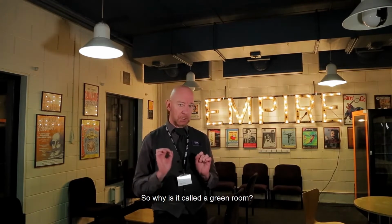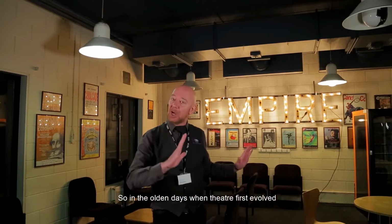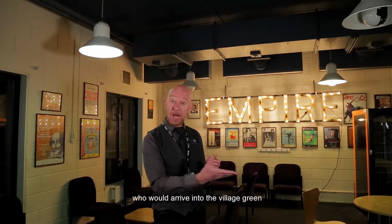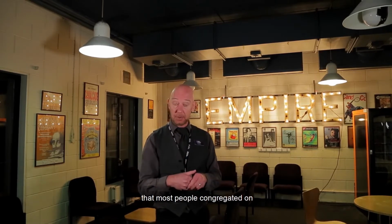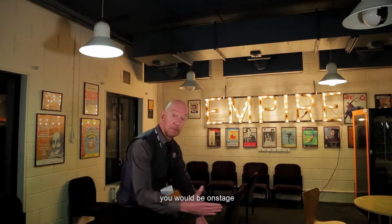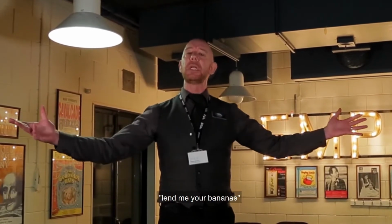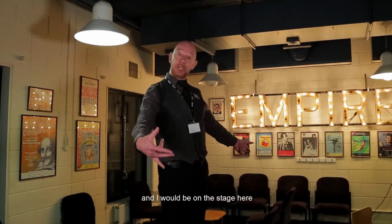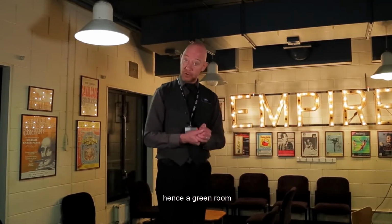So why is it called a green room? Well, this is my version, there's plenty of versions, but mine is correct. In the olden days, when theatre first evolved, you would probably have a group of strolling players who would arrive into the village green, the biggest area in a town or a city that most people congregated on. They would come on in a horse and cart probably, and if you were on the cart, you would be on stage. So for instance, here I am going, "Friends, Romans, countrymen, lend me your bananas." And I would be on the stage here. But if you weren't ready to go on stage because it wasn't your cue yet, you would be lying resting on the village green, hence a green room.